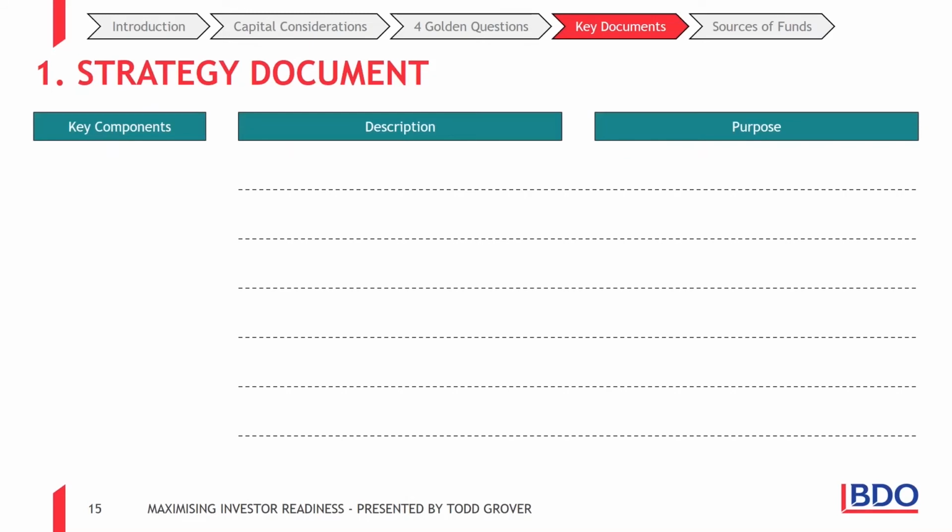Strategy document. Again, I can't teach you how to do strategy in 5 minutes, but what I can do is outline some of the things that you should consider when you're putting a strategy document together. At least you can have a go at it. So let's just walk through some of those things.